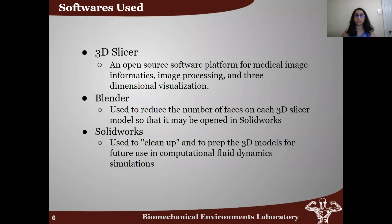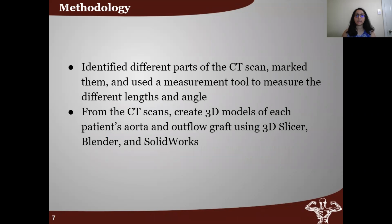Other software that was used to clean up and prep the 3D models for future use in computational fluid dynamic simulations were Blender and SolidWorks. Now to go into our methodology, each CT scan was measured a total of 3 different times over the spring semester. These measurements were used to statistically analyze if there is a correlation between stroke and LVAD implantation.